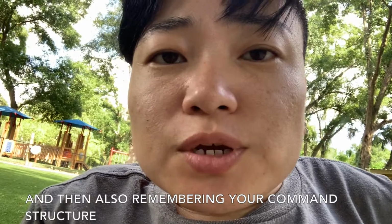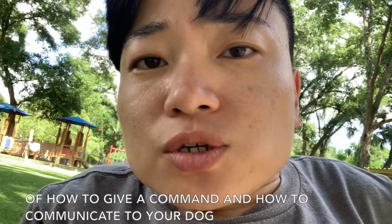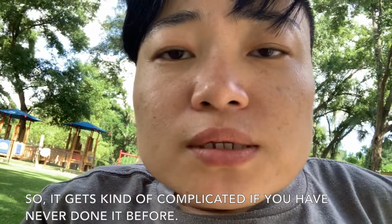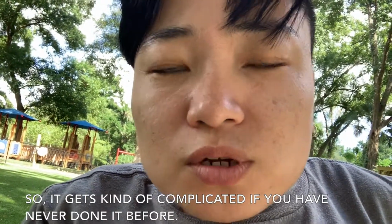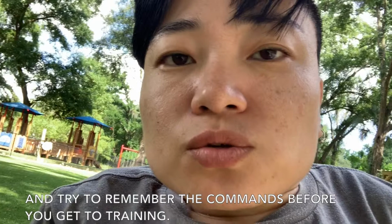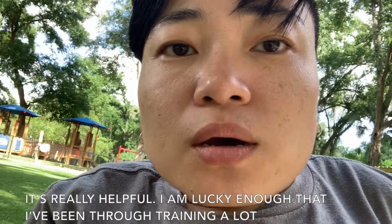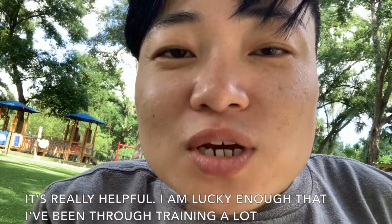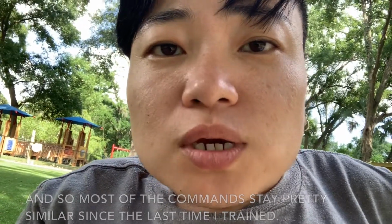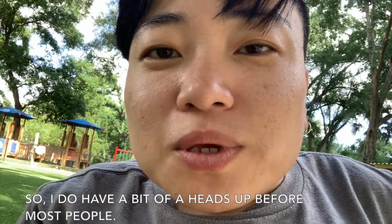And then also remembering your command structure of how to give a command and how to communicate to your dog if you think they're doing the right thing or if they're not doing the right thing. So it gets kind of complicated if you have never done it before. My suggestion is to read the handbook and try to remember the commands before you get to training. It's really helpful. I am lucky enough that I've been through training a lot, and so most of the commands stay pretty similar since the last time I've trained. So I do have a bit of a heads up before most people.